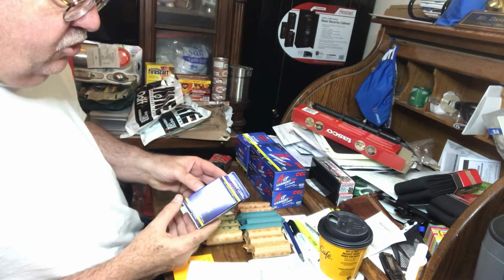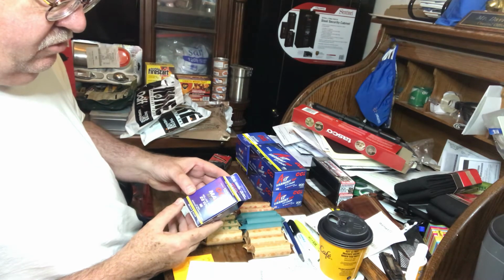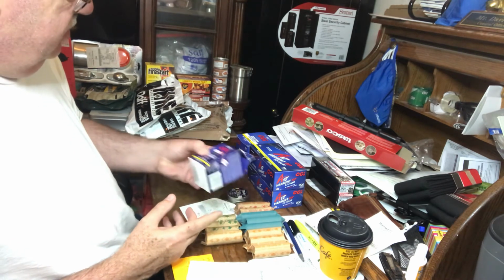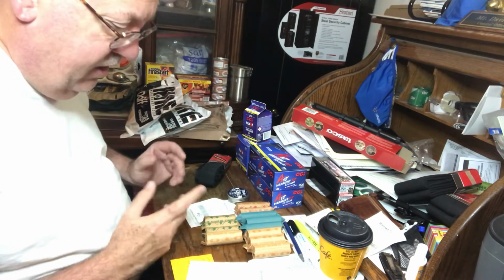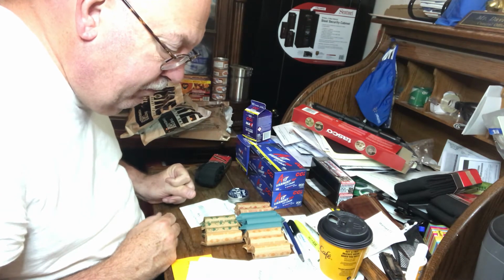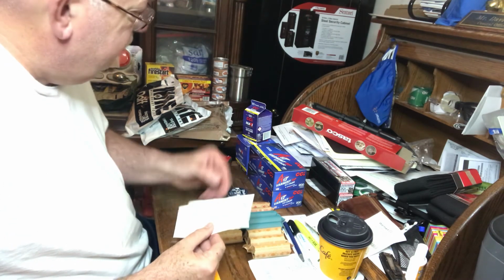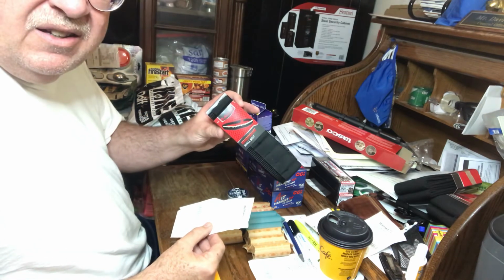This is a 125 pack of WMR 22 jacketed hollow points. Same thing as these. This is 125, and price wise, I paid $22.84 for that. The shell belt I paid $7.97 for.